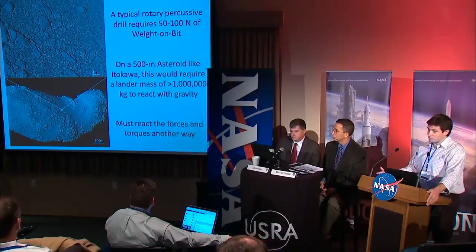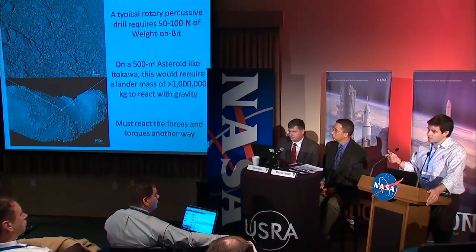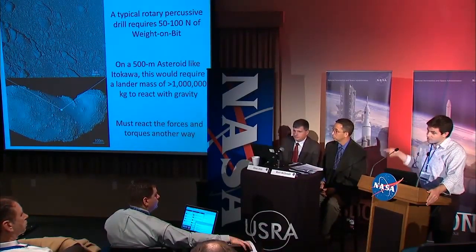The problem gets worse if you've got an astronaut who's pulling the trigger on the drill. You really don't want him to start spinning around the drill bit, which is just as likely in zero gravity as the drill is to spin in the borehole. So our approach is similar. We're going to anchor to the surface that we want to sample from.